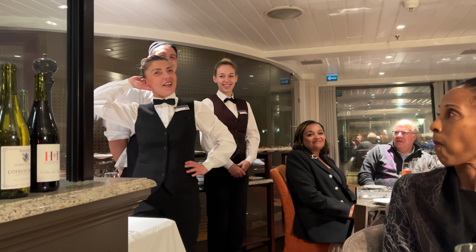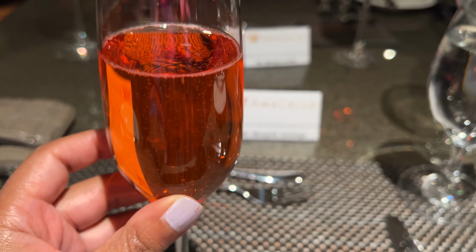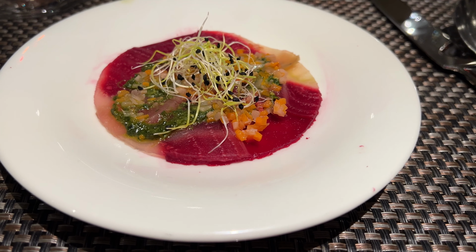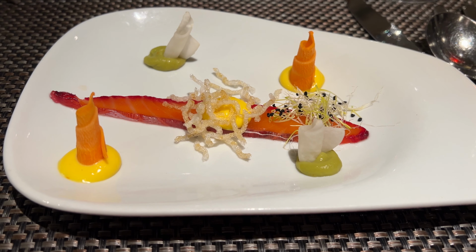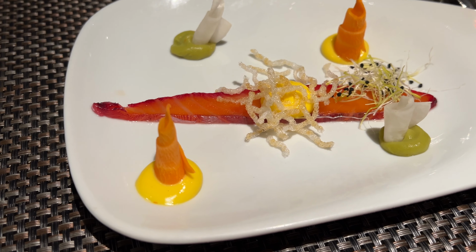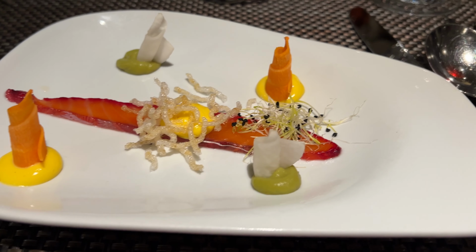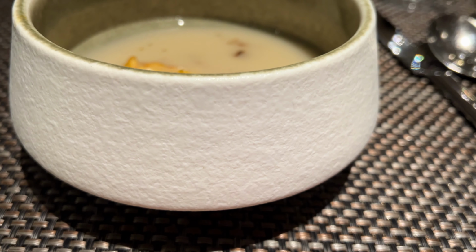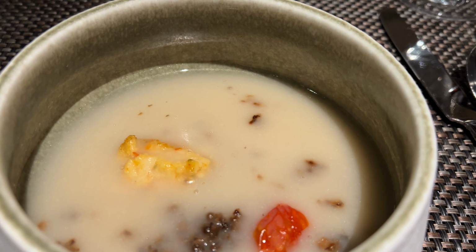I feel like a star. Vegetables brunoise on the plate and pesto sauce. Please enjoy. The sauce is a French sauce based on egg yolk, Dijon mustard, extra virgin olive oil, a little bit of lemon, and salt and pepper, of course. Soup with shiitake mushroom marmalade, shrimp tartare, and cherry tomato. Please enjoy. Bon appetit.